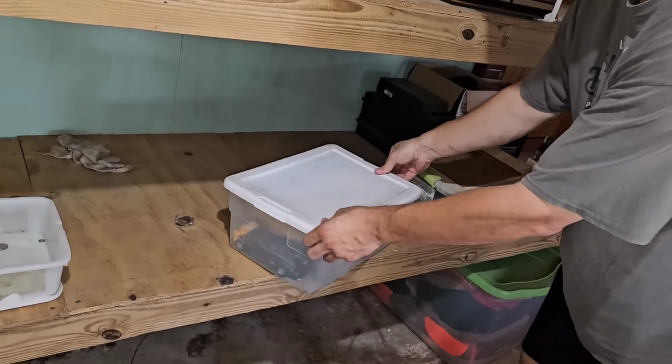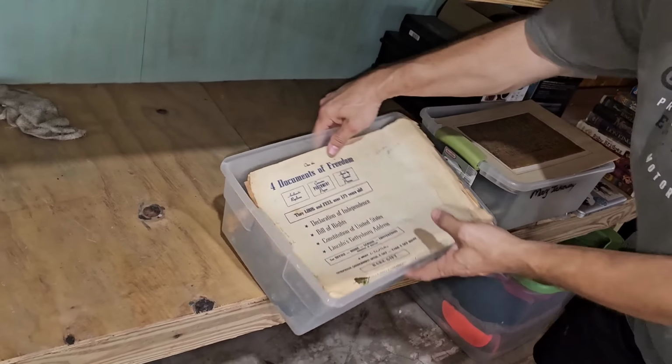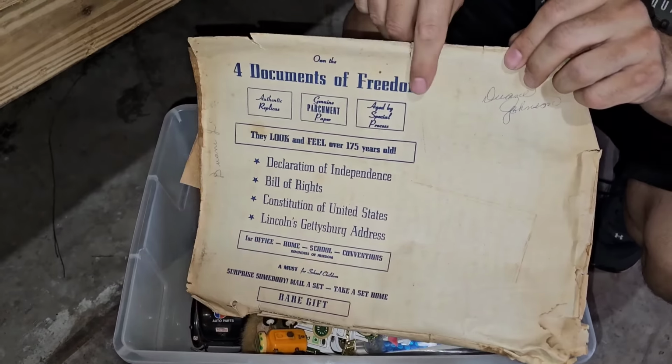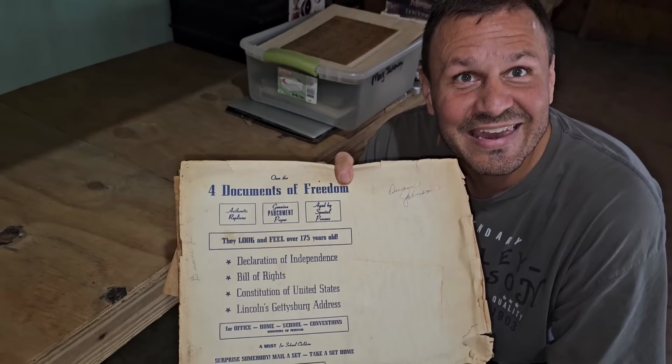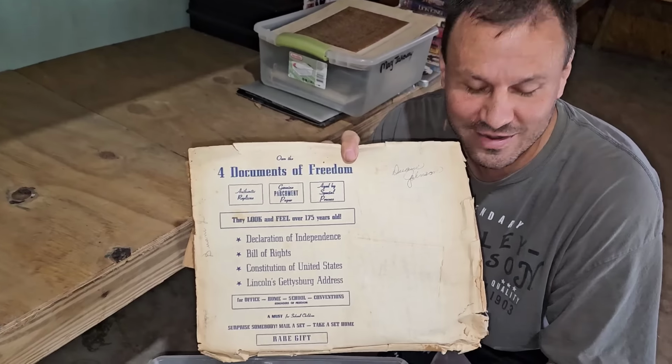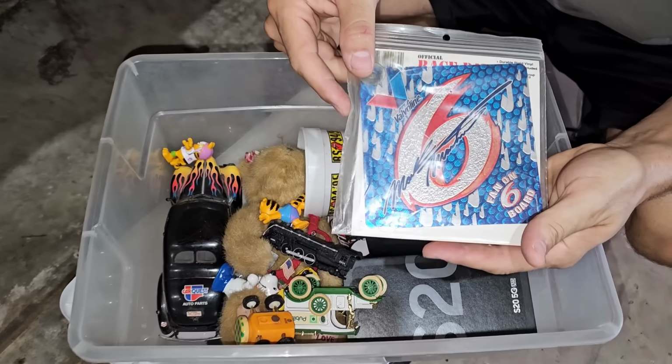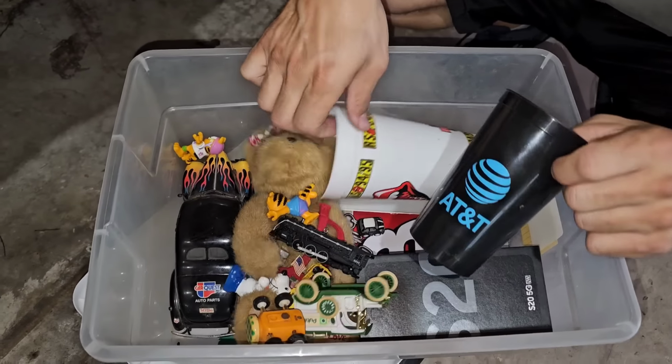Let's find out what else we have in here. Oh, look at that. Four documents of freedom. Isn't today election day? It is election day. Oh my goodness. Is that not the craziest thing? We just found that on election day. Yeah, that's pretty crazy. Okay. The number 6 AT&T cups.